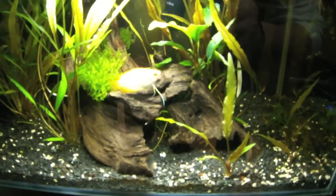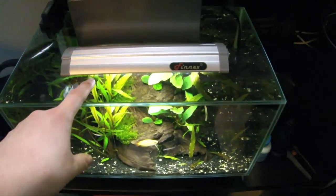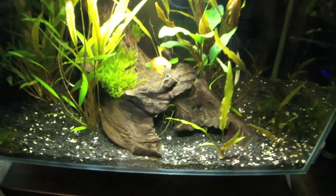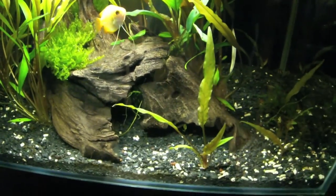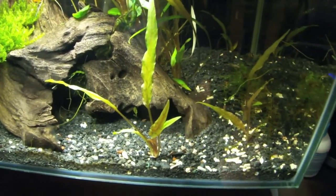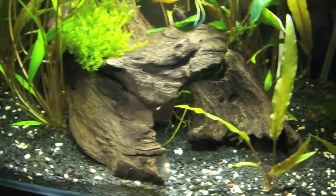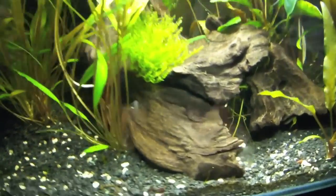Fish tank's doing awesome. Plants are growing like crazy. I actually got another light, a Phoenix Fuse Ray, just to throw on top to provide some extra light. I did add some Christmas moss and a couple green shrimp, but I haven't seen them since the day that I put them in, so I don't really know if they're still alive or not. I'm sure they're in there somewhere, though.